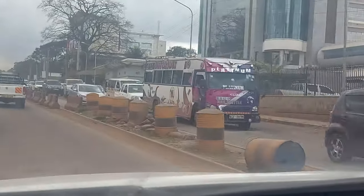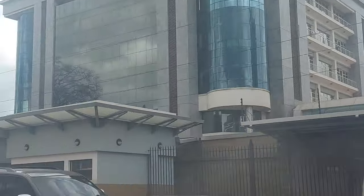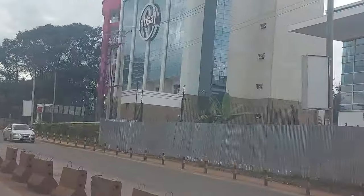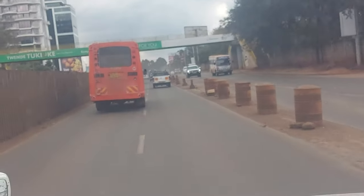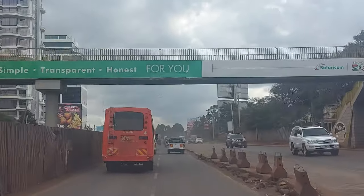Wow. These are the Safaricom shops. The Safaricom quarter, sorry. That building is Safaricom headquarters. Absa headquarters. See that one? Along Waiyaki Way. We are doing well, guys. Yes.